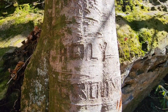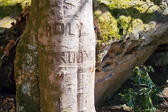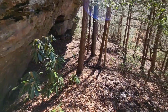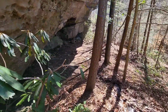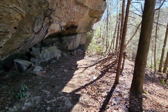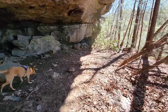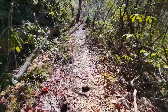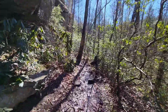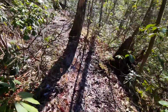Well, I guess right here, we're entering holy ground. But from here, we cut off that roadbed. We're gonna follow the cliff side out through here. Should lead us right down to the falls, so. Go down here and check it out. Yeah, there's a nice well-worn path up here along the cliffside leading back towards the falls. So it's another sign that we're headed the right way.